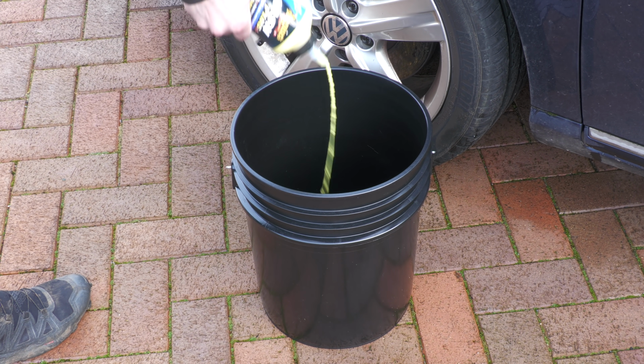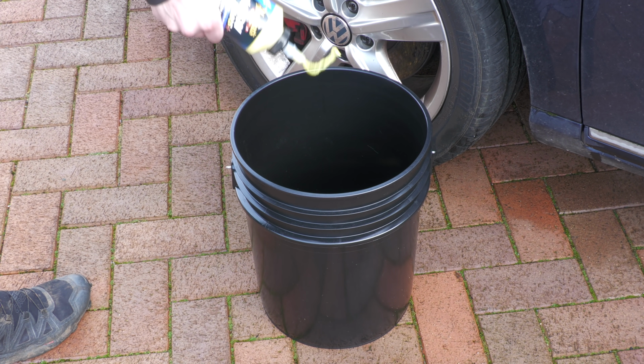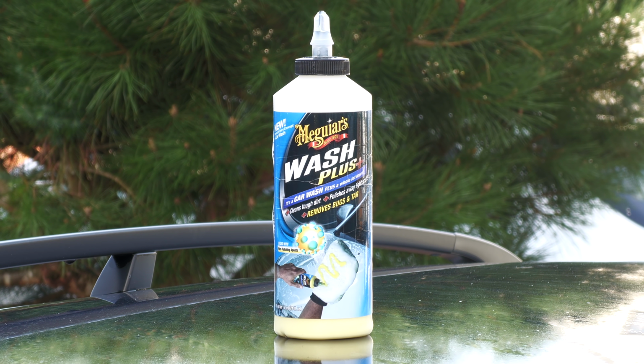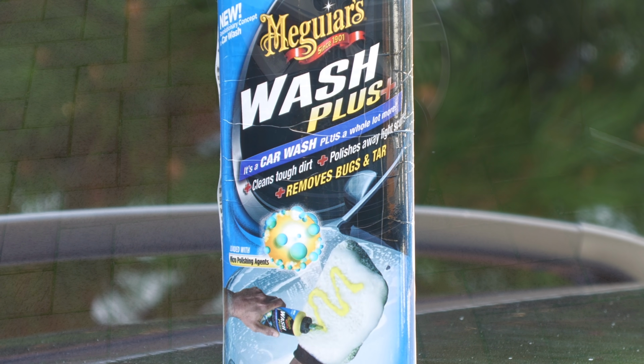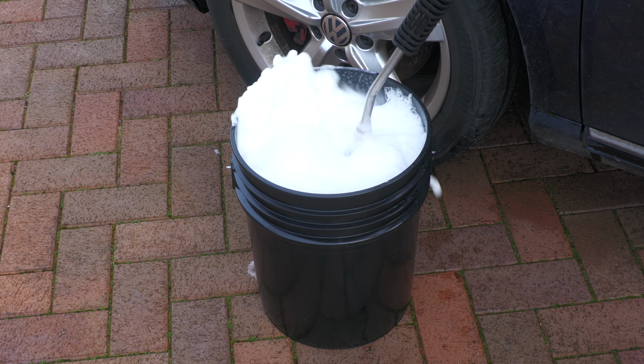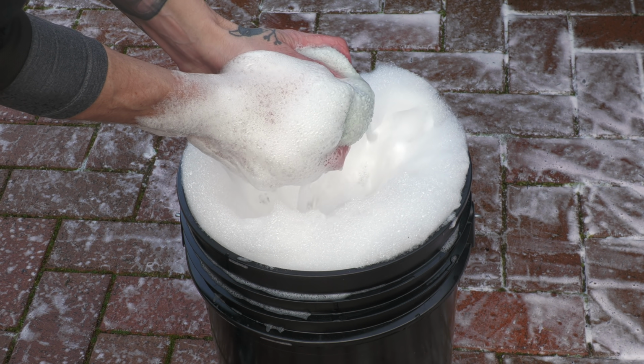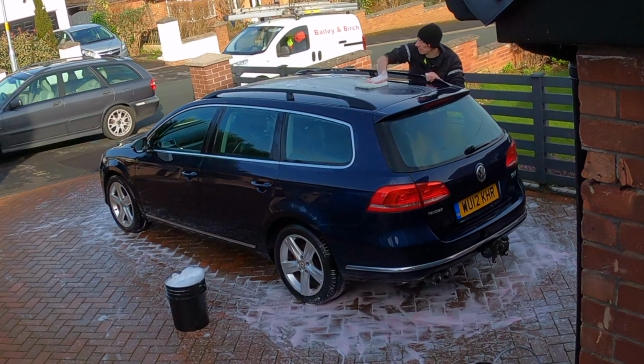Once the pre-clean was complete, it was then time to treat the car to a thorough contact wash with some Meguiars Wash Plus to provide a bit more bite than a standard shampoo. And I didn't bother utilising a time-consuming 2-bucket technique here as the car was swell-tastic already. However, it had been treated to that thorough pre-clean.